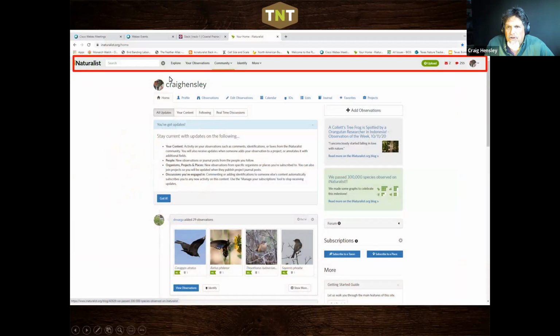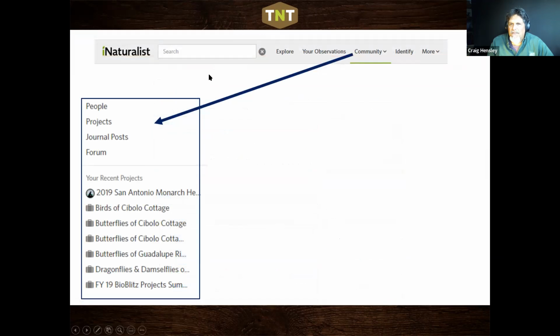So first of all, just to show you, this is what your web page will look like when you log in online with your username and your password. And across the top, there are several different tabs all the way over to here. And then there are several tabs that fall underneath your name on the page as well. So first, I want to just review very quickly a couple of these up here.